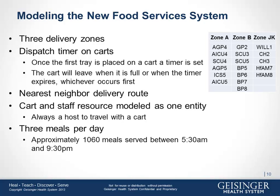And then so we're doing 3 meals a day, so that's approximately 1,060 meals, and initially we're looking between 5:30 a.m. and 9:30 p.m. for serving hours.